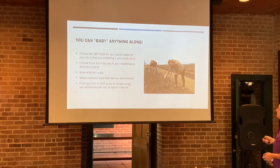Choosing the right fruits for your space. You really don't want to crowd things. Anytime we crowd, especially trees or woodies like blueberries, crowding does lead to poor pollination. It can lead to more pest and disease problems too. Choose fruits and nuts that fit your maintenance abilities on plants. Grow what you enjoy. If you don't like eating something, don't grow it. If you hate figs, why would you have a fig tree? And then select cultivars and types that like our microclimate, and I'll break that down when we get into the list. And really think about those chill hour needs if it's something that needs that cold exposure to even fruit.